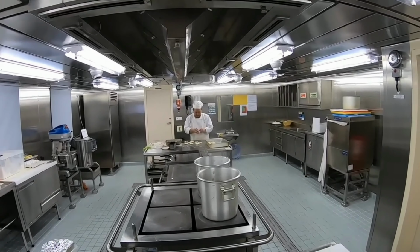These areas offer the crew opportunities to socialize and engage in leisure activities or exercise, ensuring their mental and physical well-being during long voyages. Essential ship facilities. A modern ship requires various facilities to ensure smooth and efficient operation.